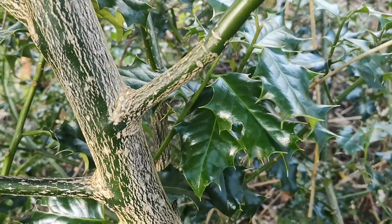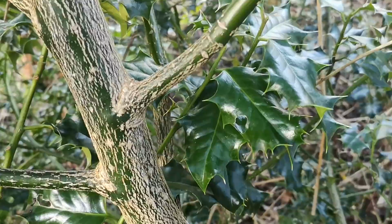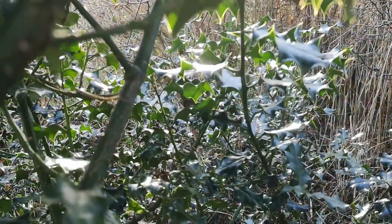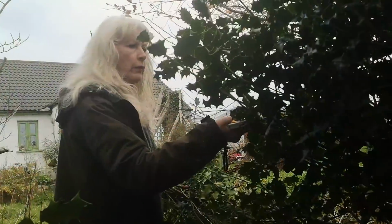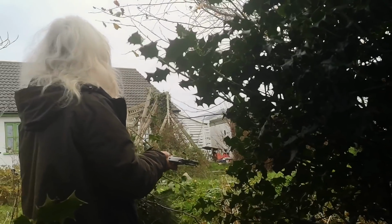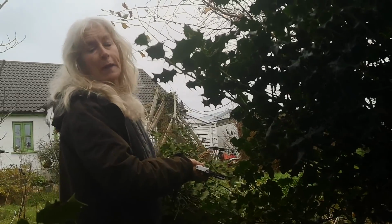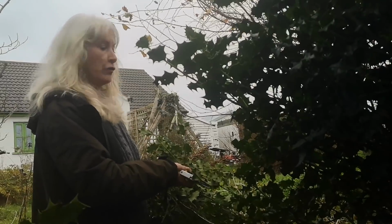So holly is king of the forest and he shares the kingship with oak, and they swap over twice a year between summer solstice and winter solstice. So come with me, holly. Thank you so much. Now I'm going to go to my willow arch, which is behind me, because that too has grown exponentially and I need to trim it.